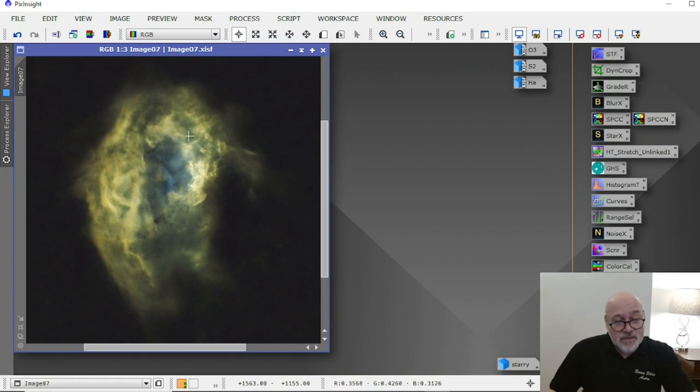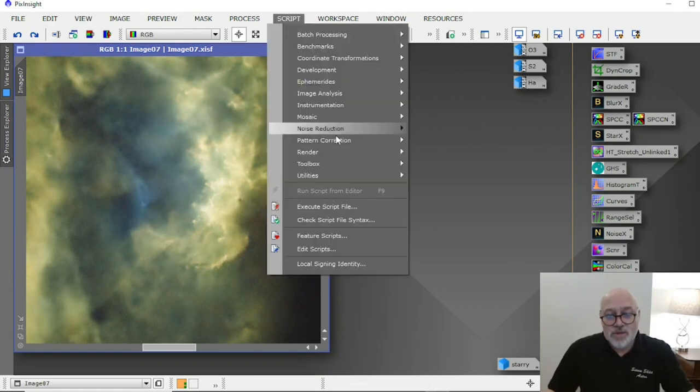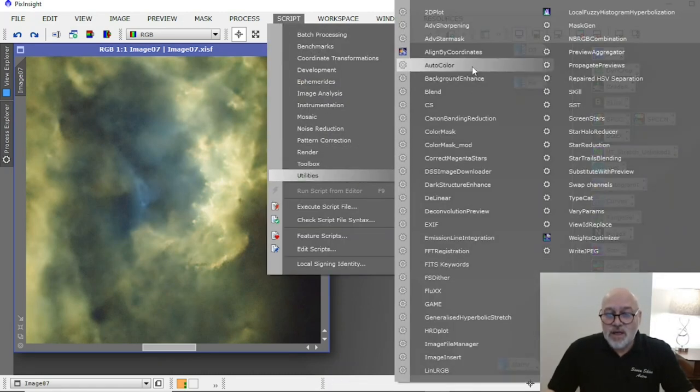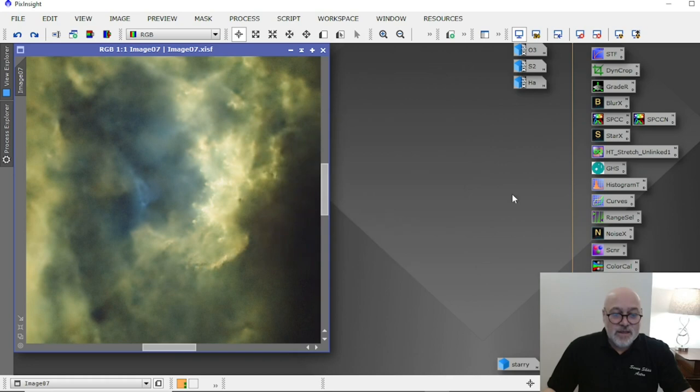And then at the end of it, I've used the advanced sharpening tool. If you can see that, it's all this curves work, it's blurring a little bit. So I'll go on the script, utilities and advanced sharpening, which is that one, and I just leave everything as is, then hit it, and you can see it just brings that out quite nicely.